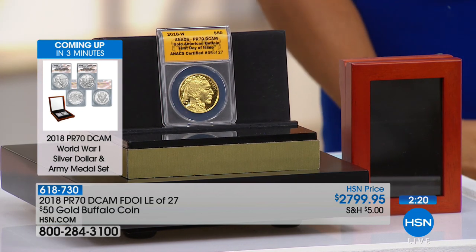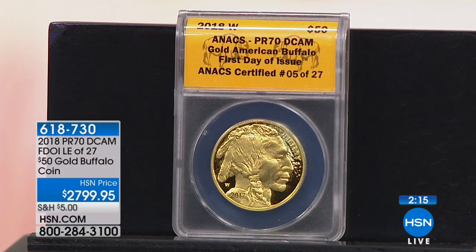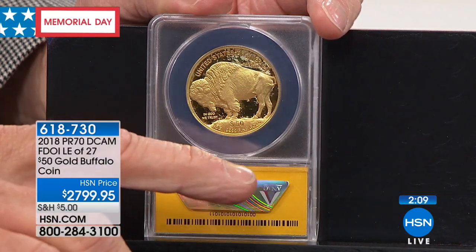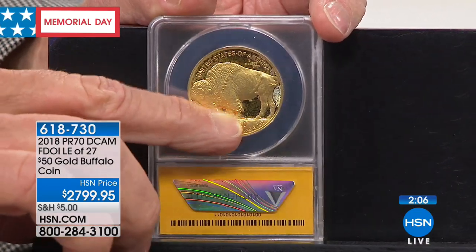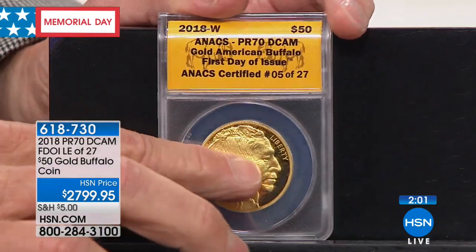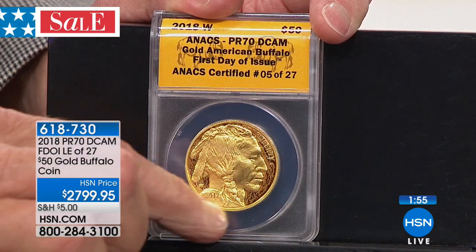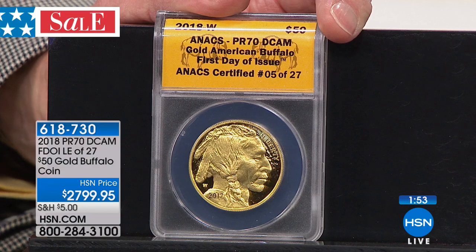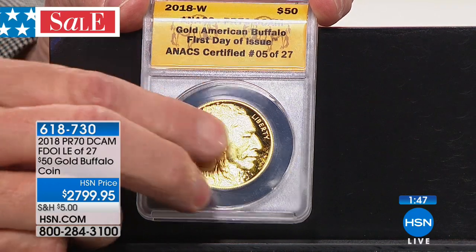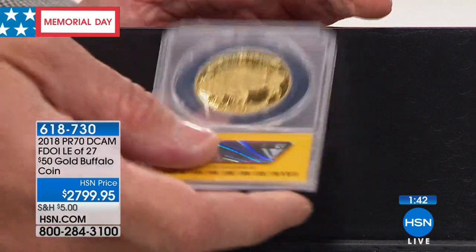This is available exclusively from us here at HSN. The first day of issue is only available here at HSN. Do not confuse this with the regular mint state coin, because this is the proof version. People always ask me, what is that in the background? When this was originally designed, the designer determined that he wanted a hammered look behind the coin. It was originally designed for the buffalo nickel and was never able to be struck that way because you just can't strike nickel with that beautiful hammered, almost antique look.